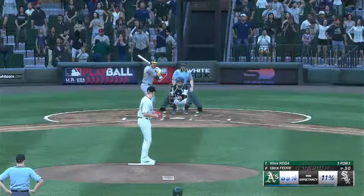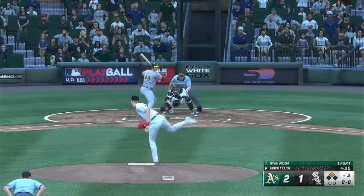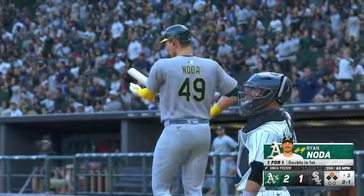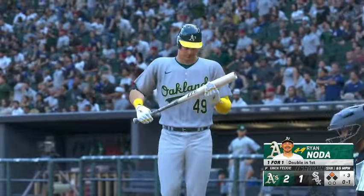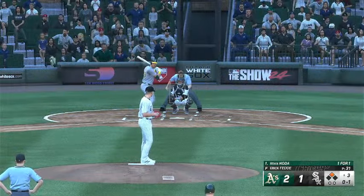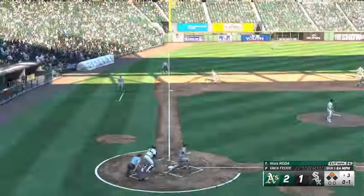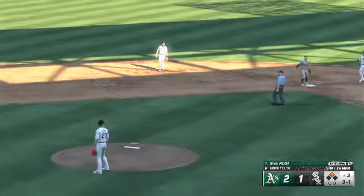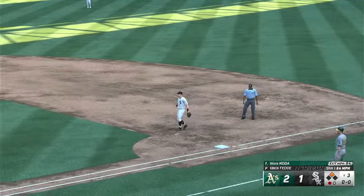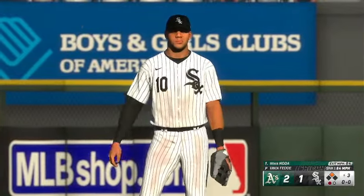Back to the top of the lineup. Noda up next for the A's. Sinker gets the bottom of the zone, and that's a strike. And the pitch. That one down the line. The throw to first, and one away at the top of the third. Good sinker low in the zone right there, and produced exactly what he was looking for. Ball on the ground, nice ground out.